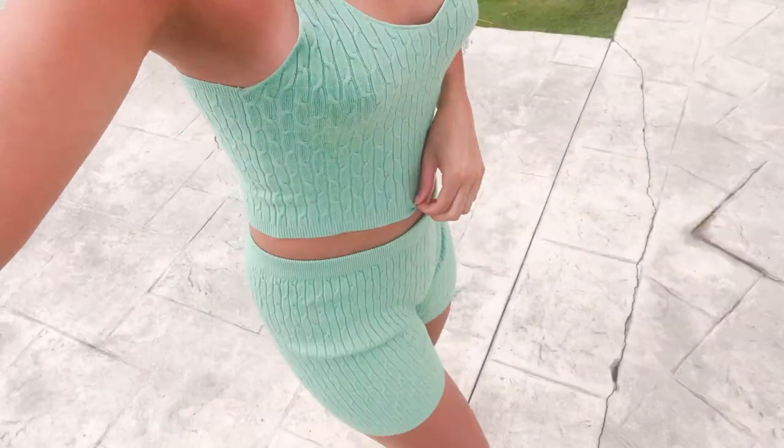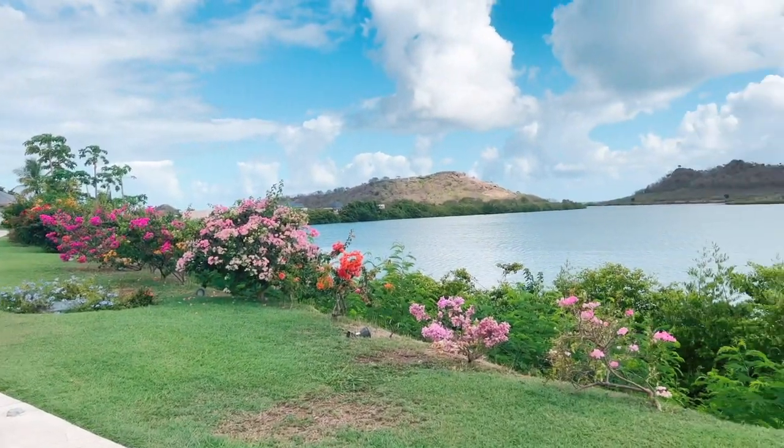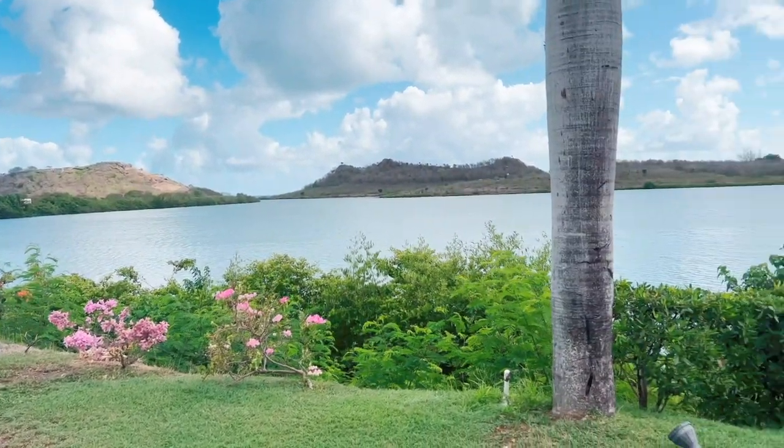I'm wearing this little two-piece set. I got it from a little shop in the mall, so I can't link it or anything, but you guys, it's just so beautiful here. Why am I not on vacation every day? Why am I not working fully remote so I can work from a place like this? It's so gorgeous. Literally, look how beautiful it is. I just can't get over it.